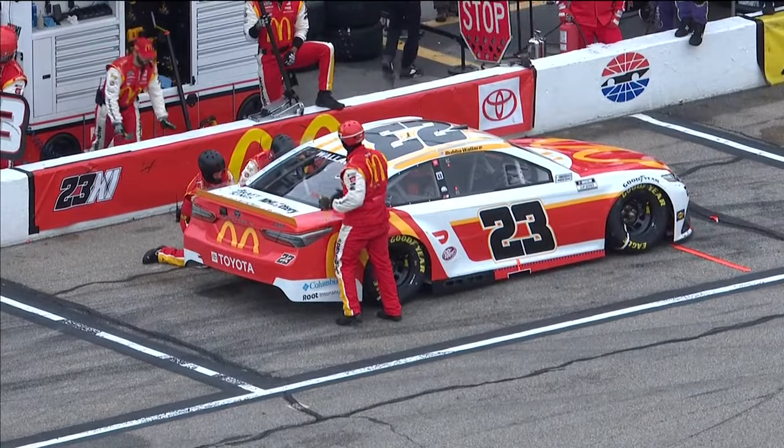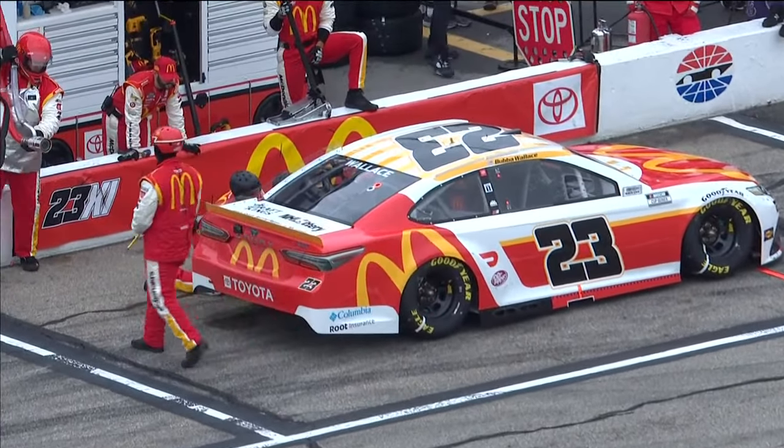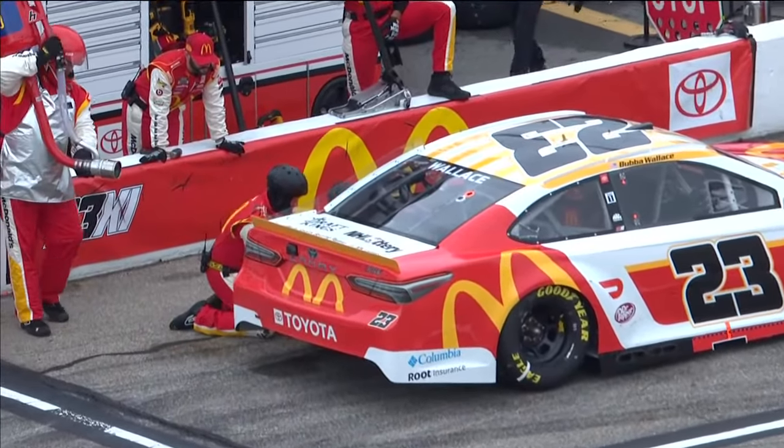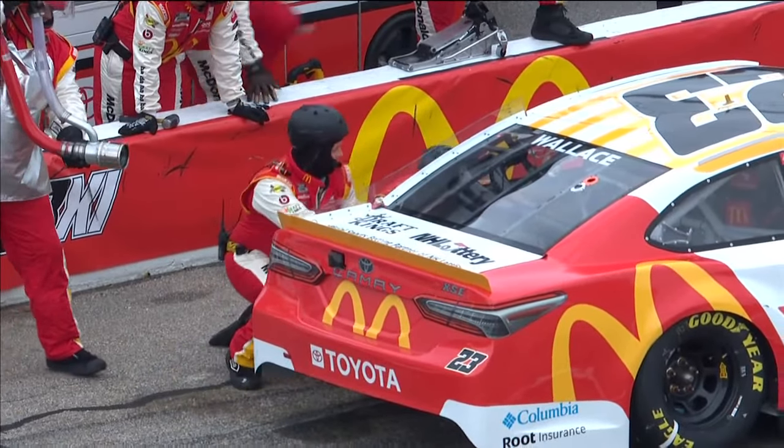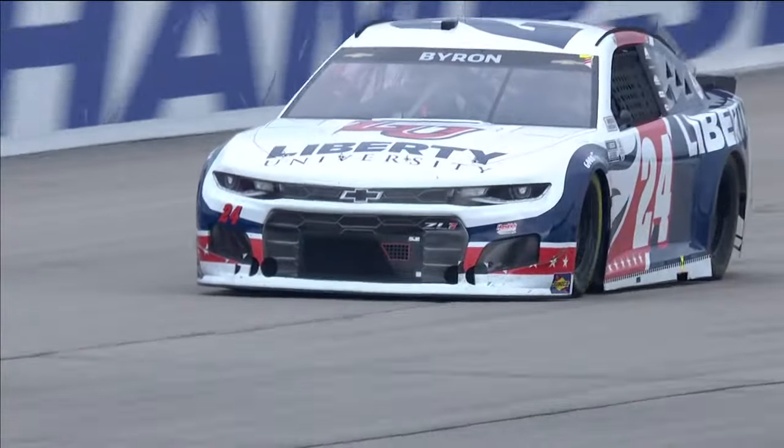One of the toughest things about calling this race, Junior, to be quite honest, is to try to understand what everyone around you has. Yeah. Because you're like, well, is that guy fast or is he on new tires? I mean, there's so many different strategies, Marty. It's hard to just keep them all straight from pit road.